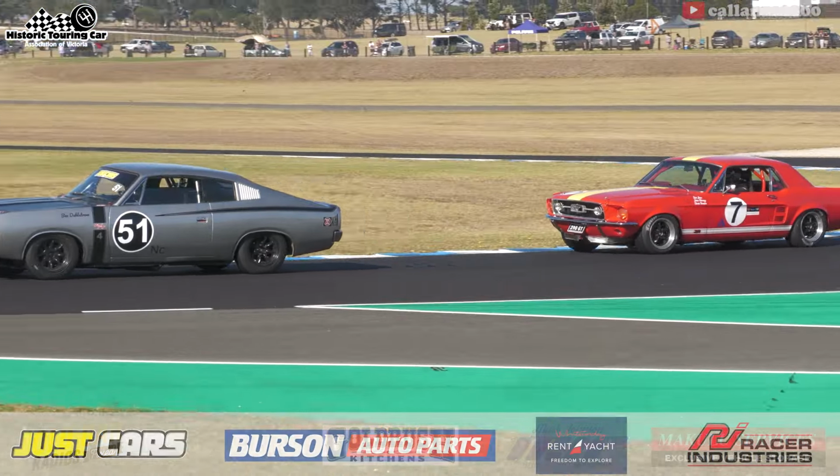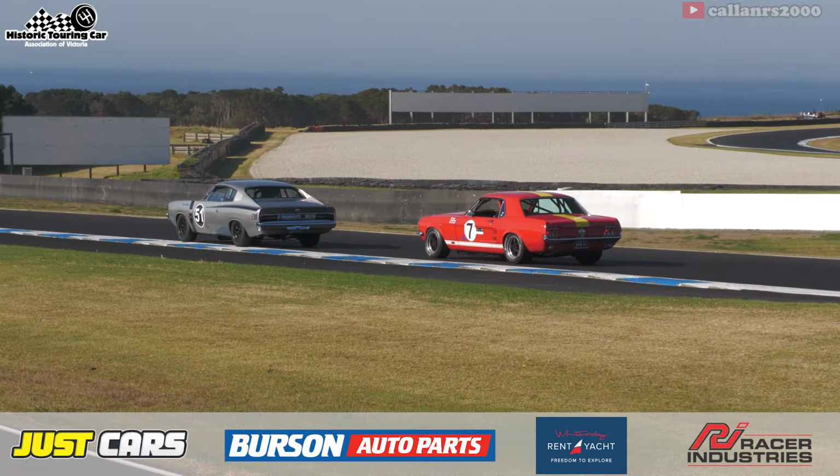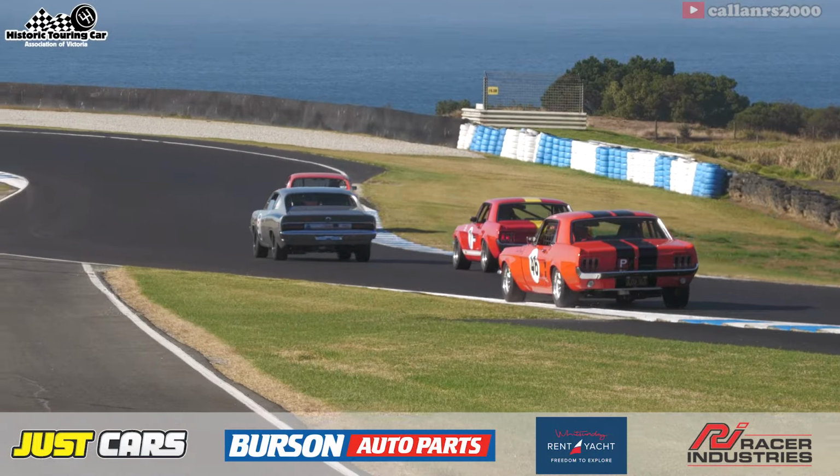On top of that, we've also got some state series and some smaller club rounds with the ASSA, for instance Historic Winton, which is another iconic round. And I guess the 3 different tracks are all vastly different, so they're going to suit different cars, and it's very appealing to a wide range of competitors. Yeah, each track's got its own perks.